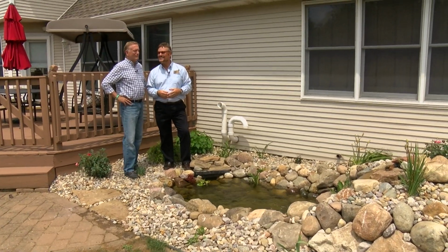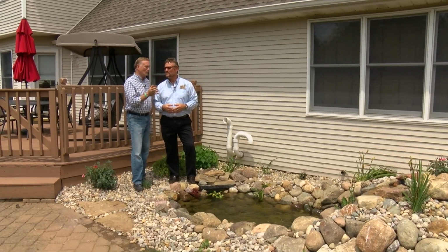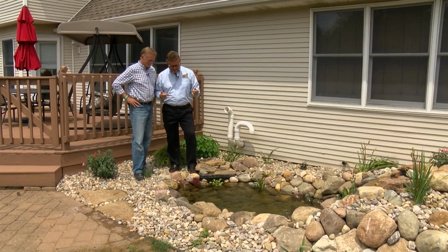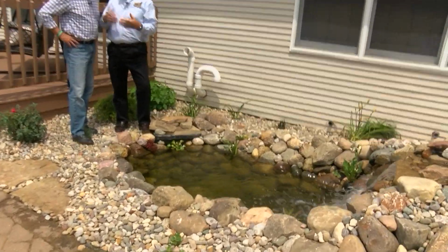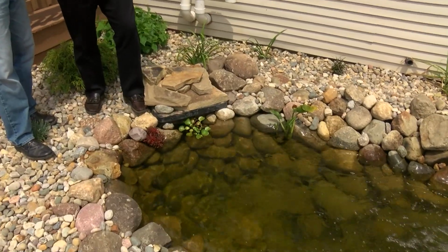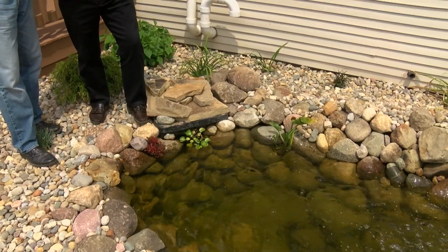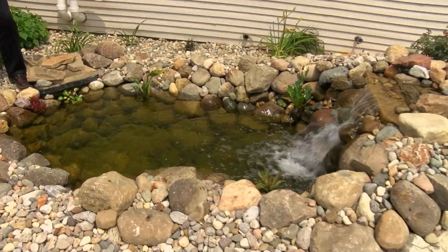Well, I would say that that's probably one of the misnomers. You think that having something this beautiful requires a lot of work year-round, and who wants to do that? You're saying just the opposite. We've got this set up right here by me. This is actually a pond skimmer, very similar to a swimming pool skimmer unit, and any floating debris that goes in there is collected and trapped. And also we've got a filtration system here, so it keeps the water clean.